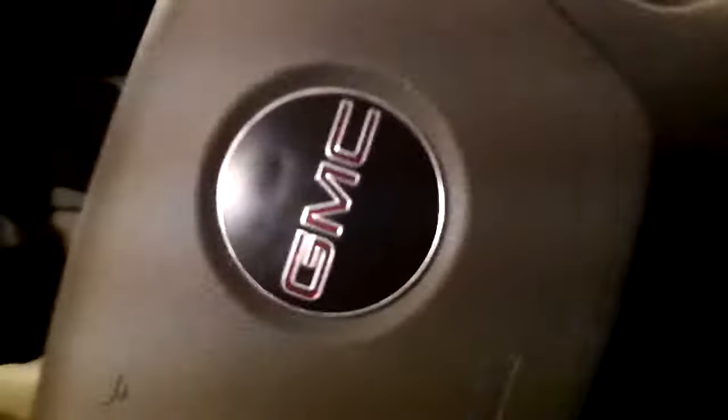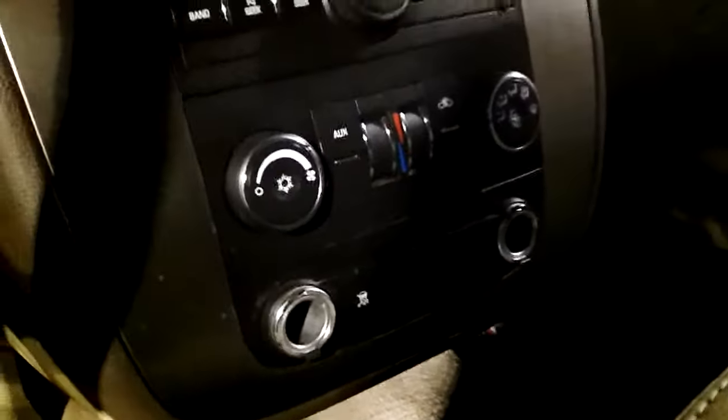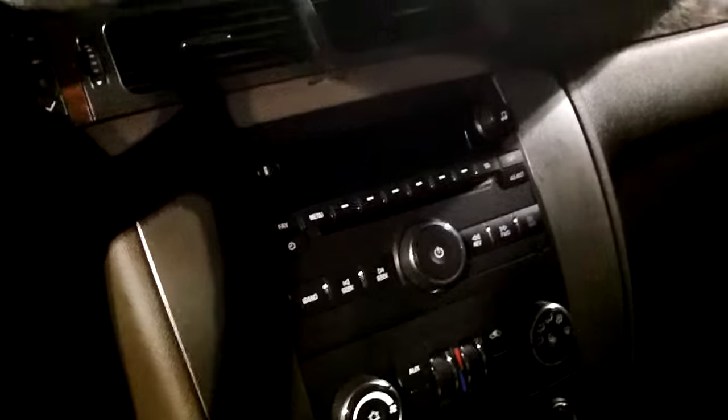column. Here's your front and rear wiper controls, headlight controls, fog light controls. Here's your cruise control and radio controls located on the steering wheel. Here's your OnStar auto dimming rear view mirror. Here's your dual zone climate control. And here's your traction control. Here's your AM FM stereo and CD player.